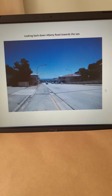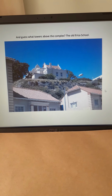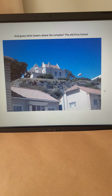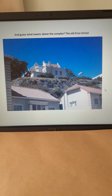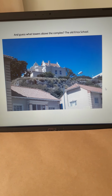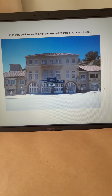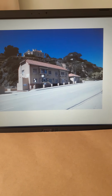So I walked up a bit, and it was a view down. And how's that for a lovely view of the old Erica School, which we featured in an earlier video. So Erica School, I think, dated back from the early 20th century, and now we've got below it this Art Deco building. And there you see both of them.